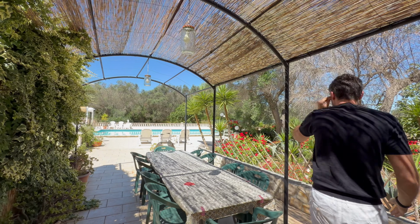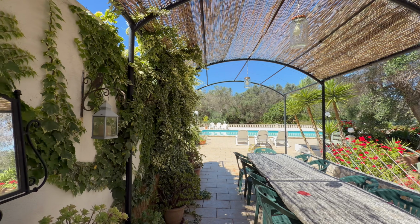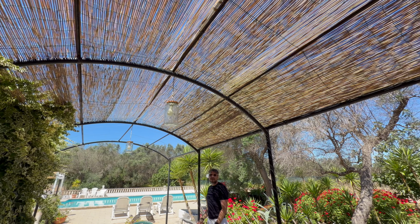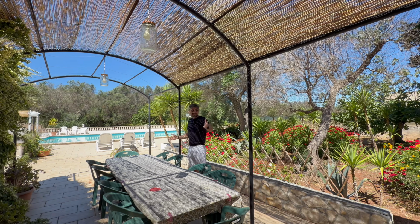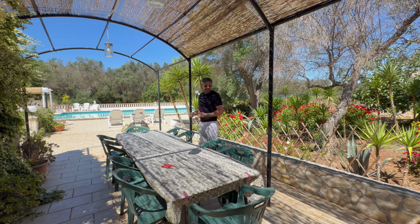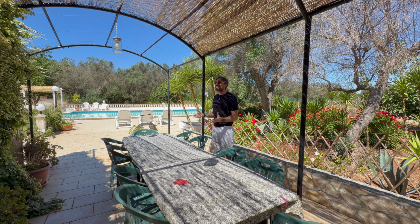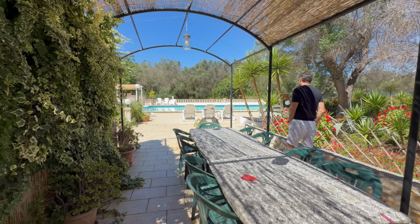So then you've got this table and chair situation here. Really good size. You've got the shade of this pergola here, so really nice that you can eat outside. This is where you're going to be eating. Again, I think, a beautiful wooden table with nicer chairs. This is going to make this feel a lot different.